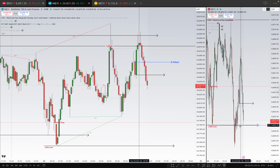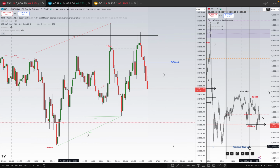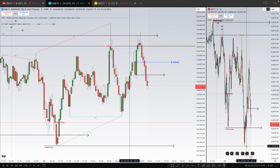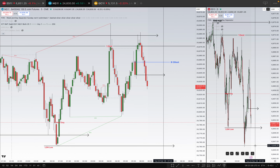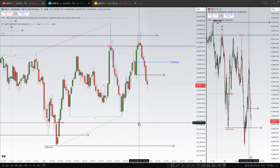Now if we can see S&P trade back below here, back below pre-market lows, which is also pre-market lows right here. We got 5 minutes though.